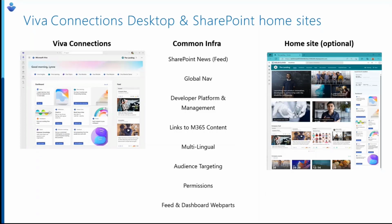But the beauty is that both of these experiences, the home experience and the home site, effectively can coexist in the same app. Users can navigate between the two of them, and they share a common infrastructure so that you can leverage things like SharePoint News and global navigation and the Extensibility framework and SPFx, and all of the SharePoint content publishing system that you're familiar with, like audience targeting and multilingual support and scheduling and approvals and so forth. And you get to bring all of that through to the Viva Home experience and into the suite as well.